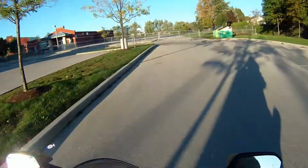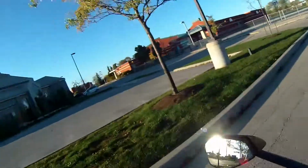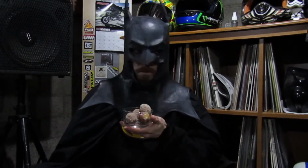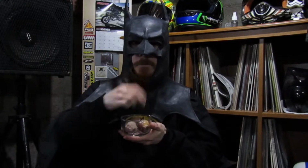Let's see how good these fucking brakes are. Wow, that's fucking retarded. Jesus. I love donut holes. I don't know what the fuck that was.